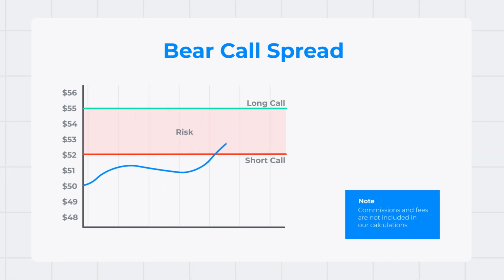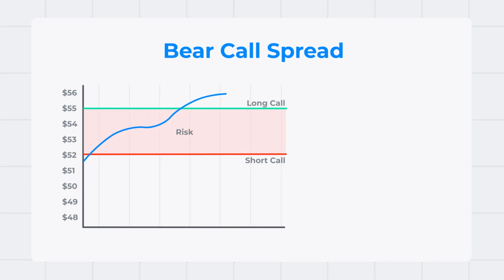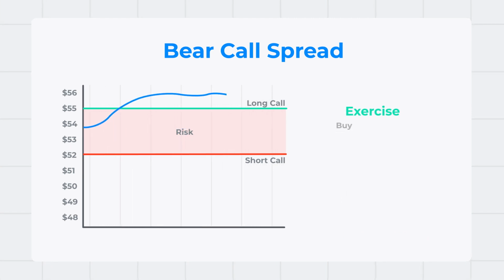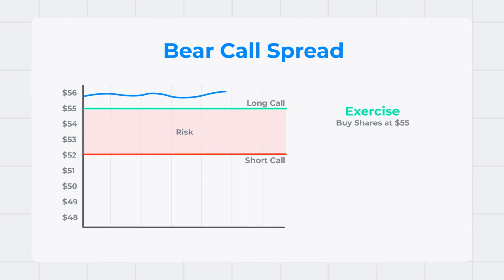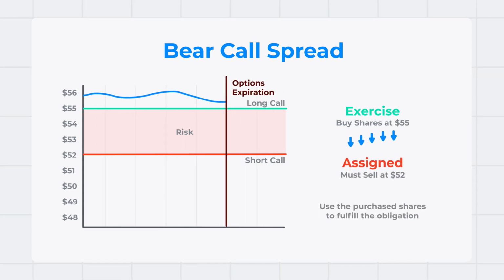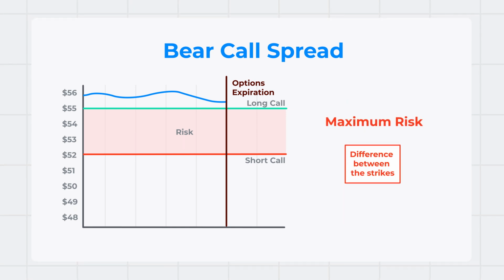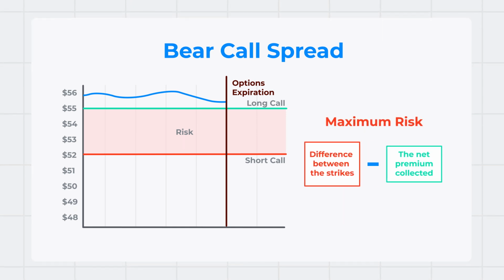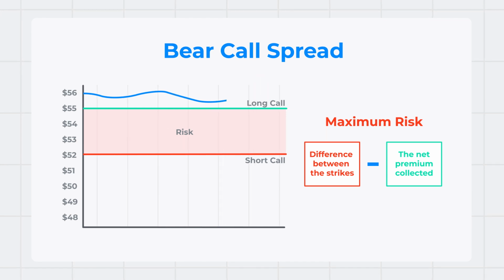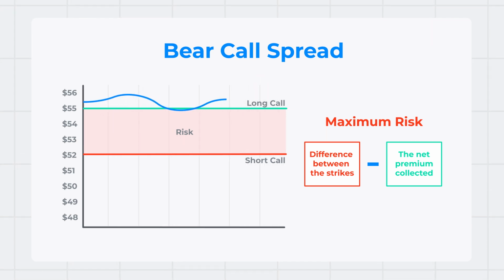Commissions and fees are not included in our calculations. If it goes above $55, you exercise the $55 call to buy shares at $55 and then sell them against your obligation at $52. Your maximum loss is capped at the difference in strike prices minus the premium received. The trader must maintain an account balance large enough to buy the shares they exercise.